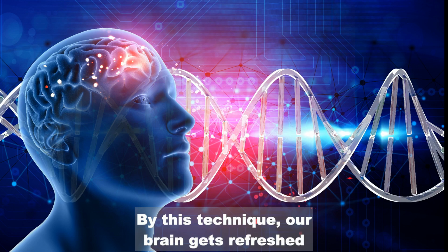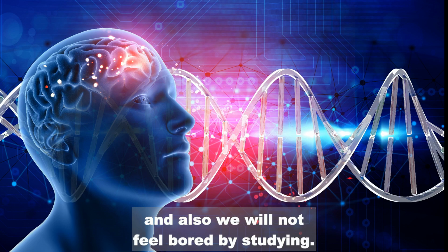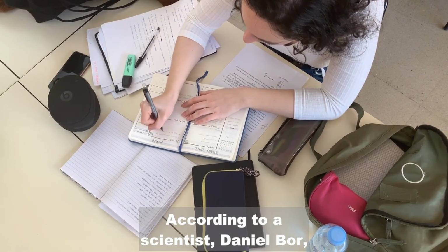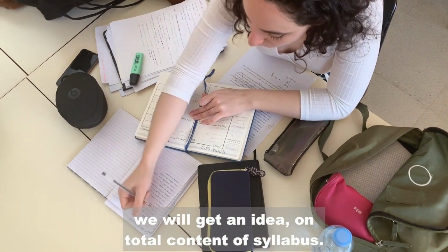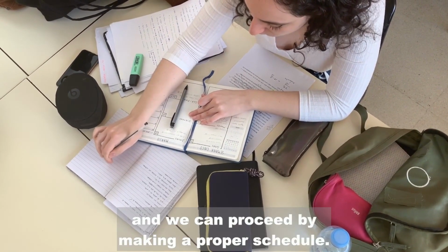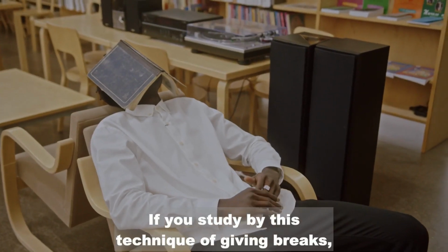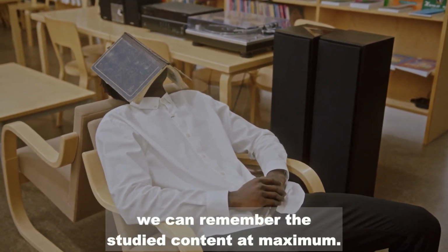By this technique, our brain gets refreshed and we will not feel fatigued, and also we will not feel bored by studying. According to a scientist, Daniel Bohr, if we study by the Pomodoro technique, we will get an idea of the total content of the syllabus and we can proceed by making a proper schedule. If we study by giving breaks, we can remember the studied content at maximum.